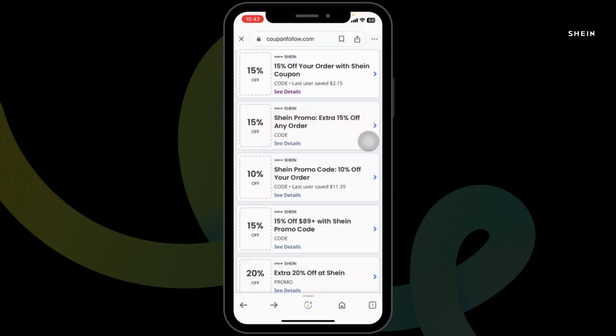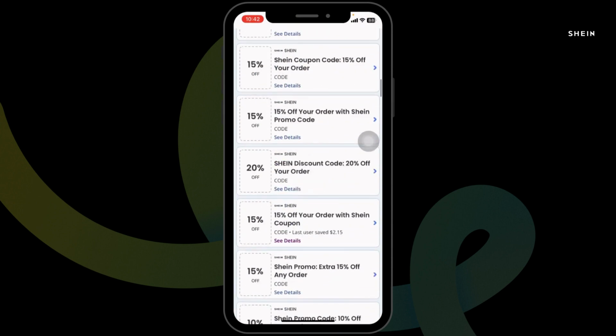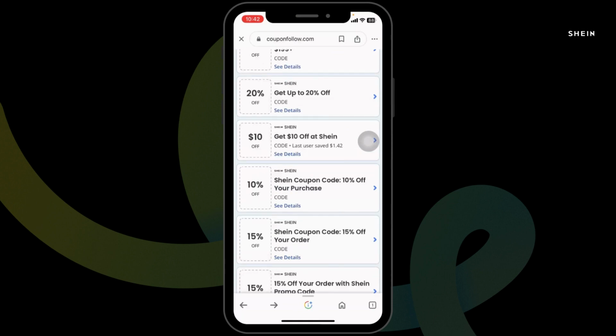Likewise, you can also try out other offers. The process is the same. This way you can easily get up to $30 SHEIN coupon code.